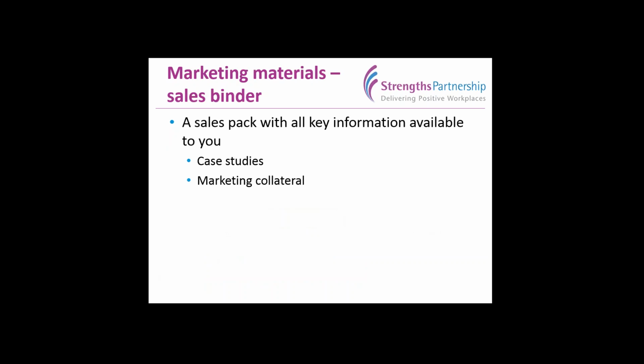Finally, we just wanted to talk you through something new that we're developing. We're calling it a sales binder internally, but I'm sure this is going to change. It's very much bringing together and updating a lot of existing information into the current brand. It's going to be a pack that includes all the key information we use to help sell and market Strengthscope. Patrick, I don't know if you want to talk about this a bit more, because it's kind of your little baby.